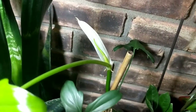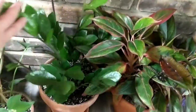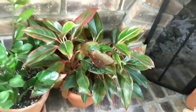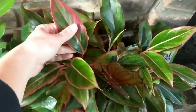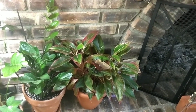And here is another one. I did chop and prop him this summer and he's pushing out some new growth, so very pleased with that. My OG ZZ plant, another favorite, another love of mine, and my Siam Aglaonema, another present from the fiance. This is the Aglaonema that really got me curious into finding more.